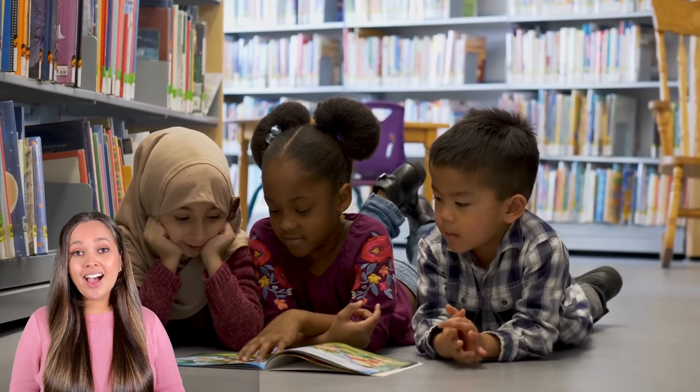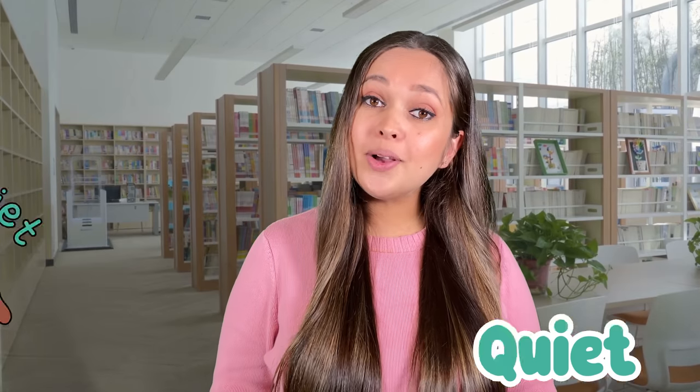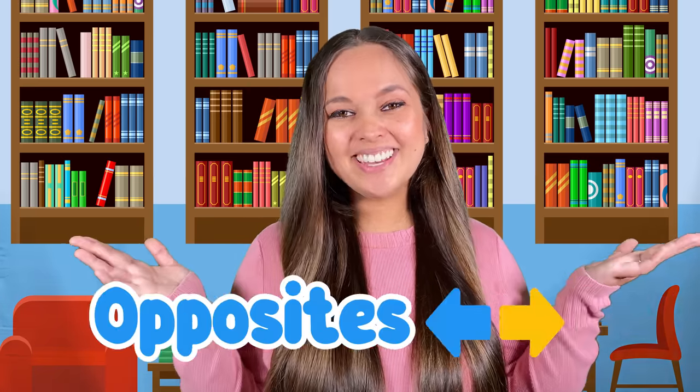Have you ever been to a library before? Yeah, there's lots of books in a library. We go there to read. Is a library a loud place? Is it loud at the library? No, it's very quiet. Yes, it's quiet at the library because that's where we go to read. Loud and quiet. Loud circus, quiet library. Loud and quiet are opposites.